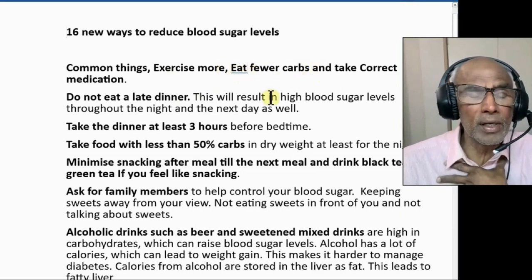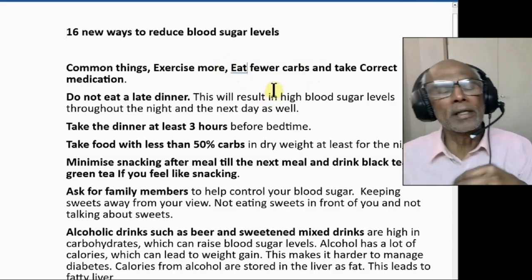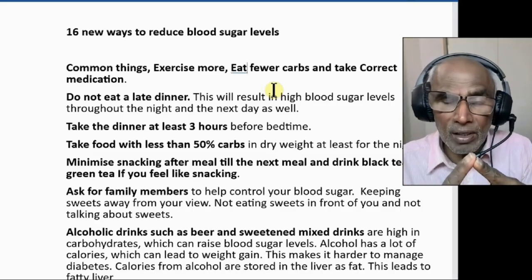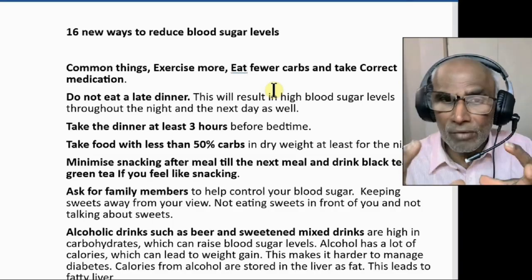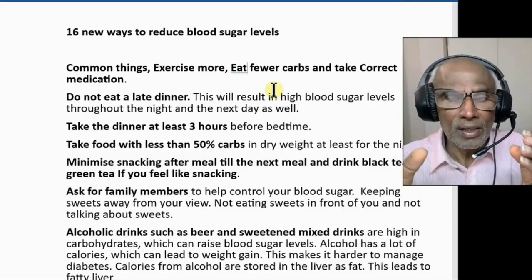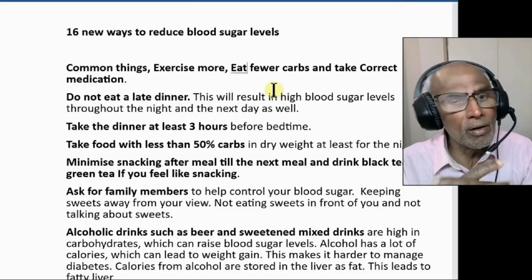This is the first time we're talking about 16 methods to lower blood sugar. At most, I might have covered about 10 methods previously. Common ones are exercising more. The other is to reduce carbohydrate intake. Look at the food you eat and see how much carbohydrate it contains, especially based on a 100-gram serving.